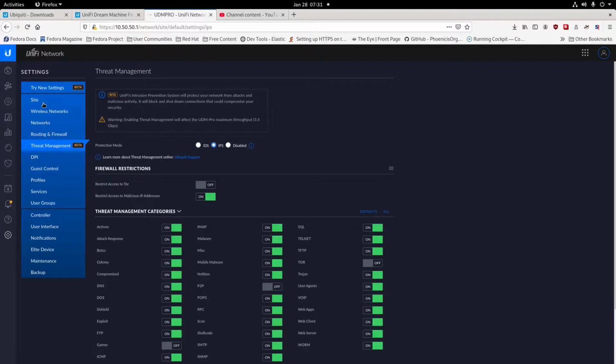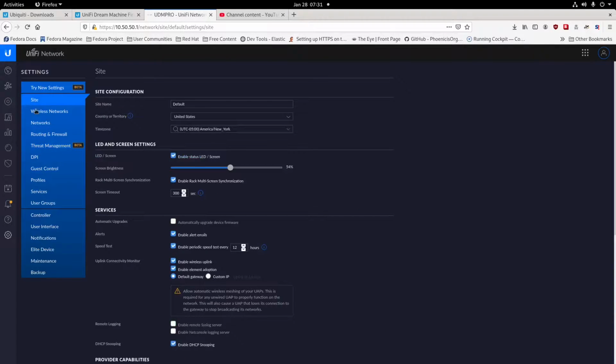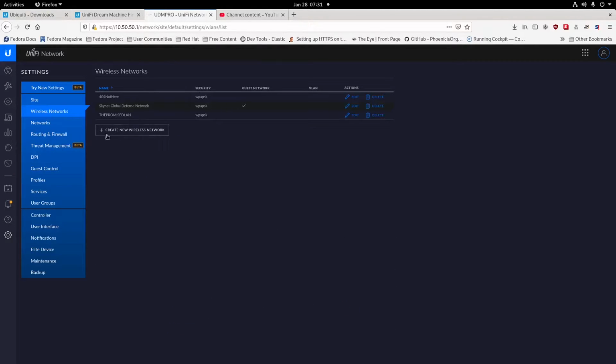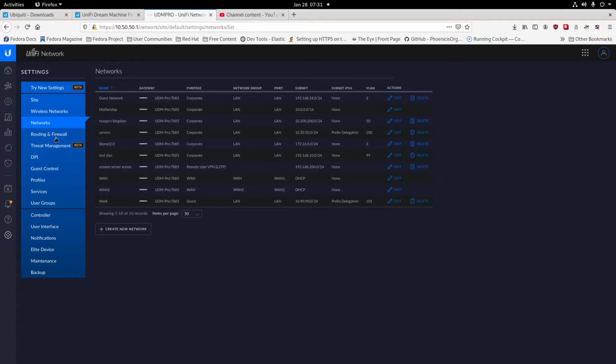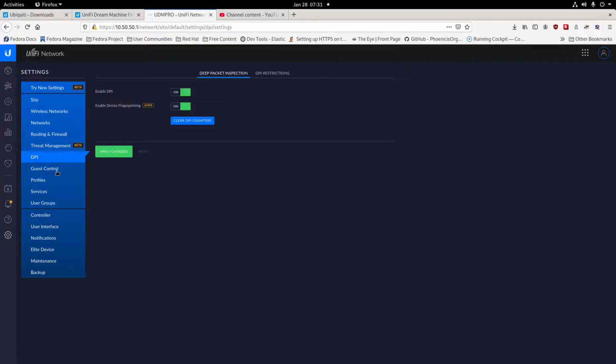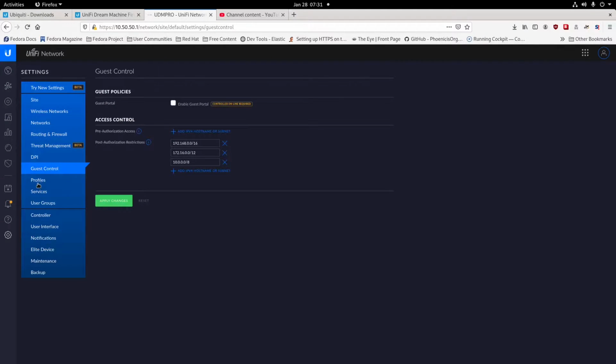Let me go ahead and we're just going to go through all our different settings really quickly, just to show here that we haven't really changed anything for the settings here. DPI manager, this is one of the things they've helped fix, some of the glitches here.